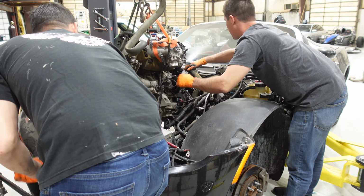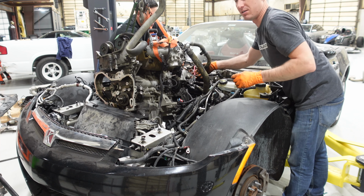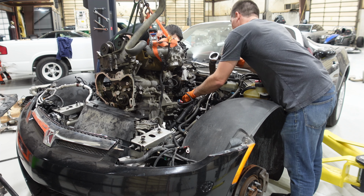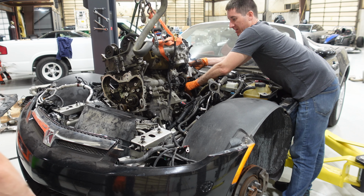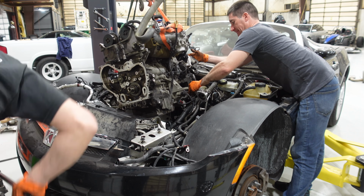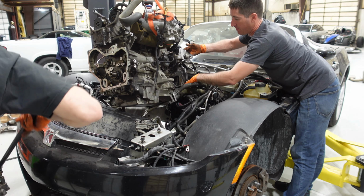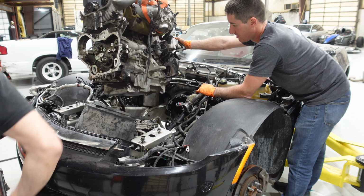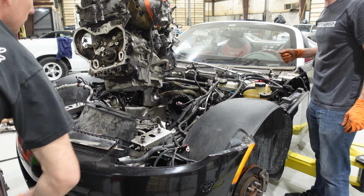Fight this oil cooler. There we go. Let me slide down. There we go. All right, all the coolant lines are finally off. The last one's off. Everything's clear. You're home free. I'll pull it backwards. There we go. Take her out. Look at that. How many miles? 164, 165, somewhere around there. 160,000 mile LNF coming out.